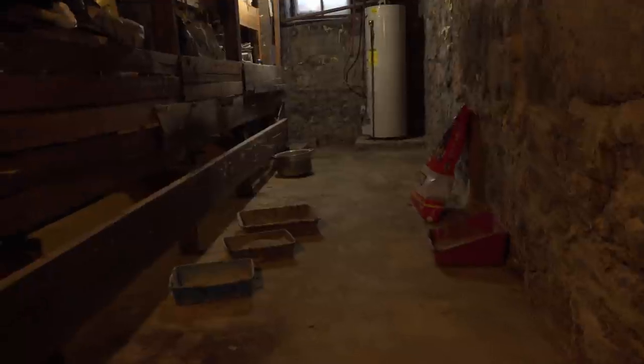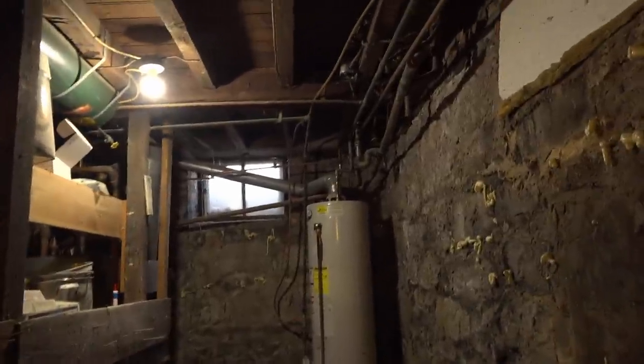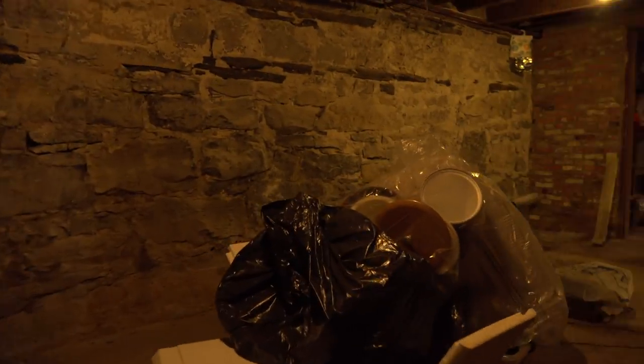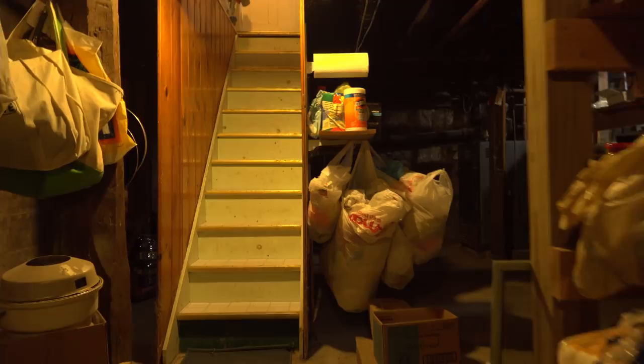That is the door to the cellar doors outside. There's a little cubby. You can't really see it very well. And a little cubby. It's cold back there. You focus. There we go. Back here. Alright. That is a good size basement.